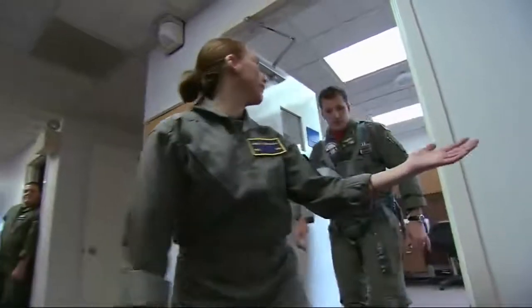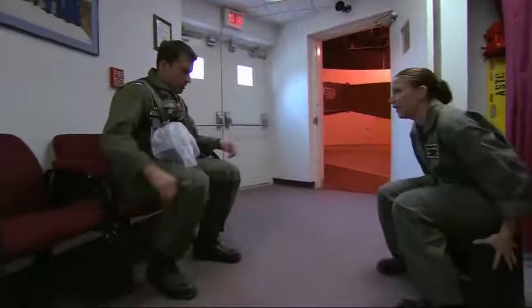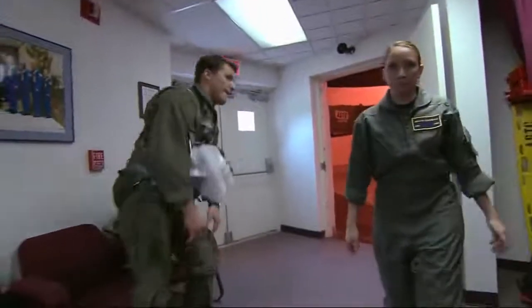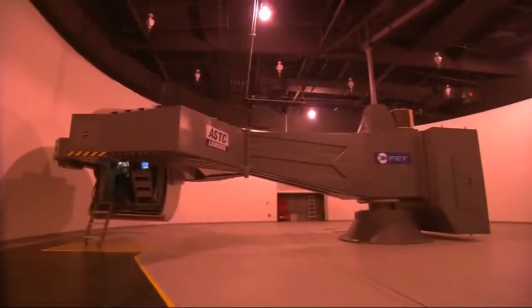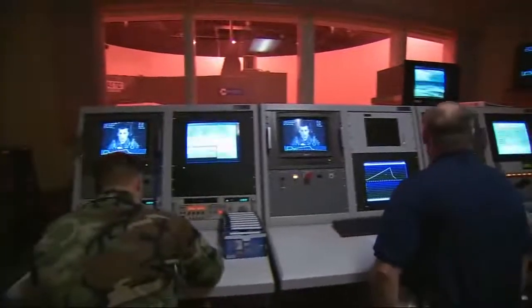I'm just gonna have you sit here, sir. I'm gonna take a look at your AGSM. Okay. So I know what's gonna happen inside the gondola. This FA-18 pilot in training is about to undergo the centrifuge's ACM profile. It's by far the most grueling. He practices his anti-G straining maneuver one last time. Any questions? No. Looks good. Personnel in a control room monitor his breathing and blood pressure levels and watch for G-lock and A-lock symptoms.